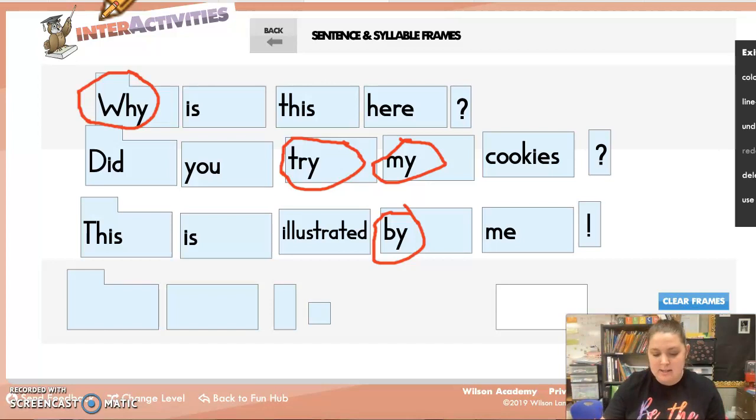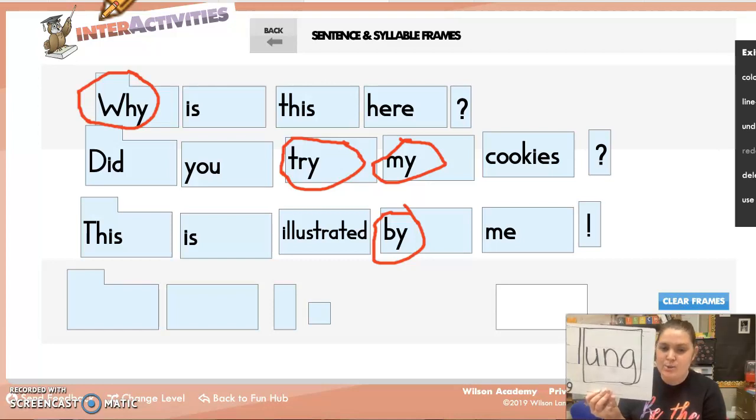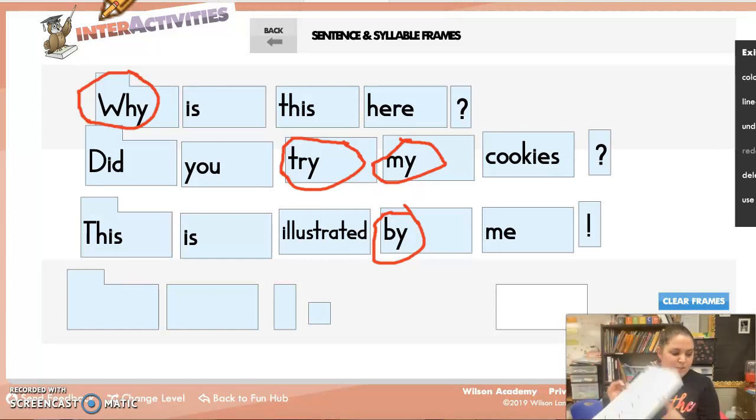All right, let's do our next word. Our next word is lung. Say the word, lung. All right, let's tap it. Ung, lung. Go ahead and pause it, write it, and when you are done, push play. Don't forget to mark it up. Here's our word, lung. L-U-N-G, lung. U-N-G gets a box around it. Why? Because it's a glued sound. Great job.